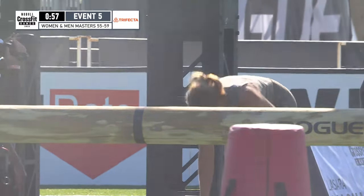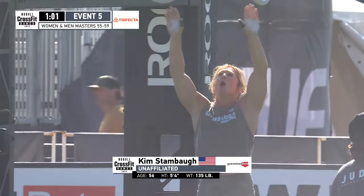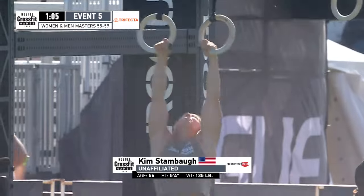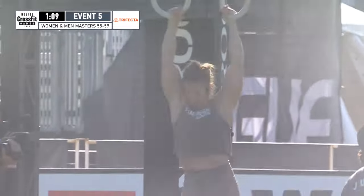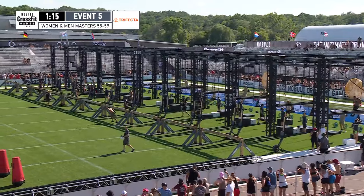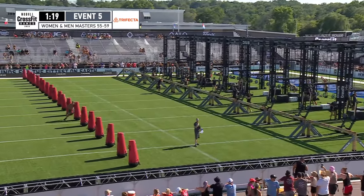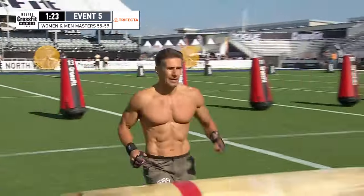Let's shift down to the women's division in lanes 1 through 10. Kim Stanbaugh, 56-year-old, is unaffiliated, and Stanbaugh has done pretty well so far in this competition, and she's trying to get through these muscle-ups. Well, she needs this event. This is a big one for her. She's in fourth place. She's 10 points out of that third-place position behind Shanna Bunce, so this is a big one for her.